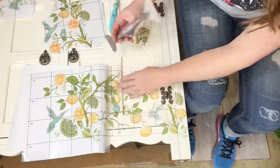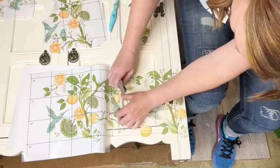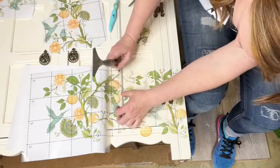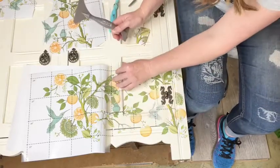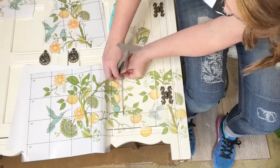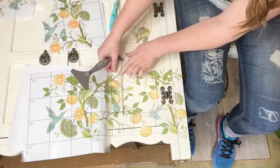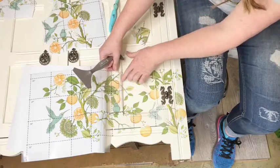Oops, there we go. This is what I had to be careful with. I've just scratched a bit of my paint. It's fine, I can just use a little tiny touch up. But this is why you just have to be so careful doing these kinds of projects. But that's why we love paint, isn't it? Because we can just touch that up.